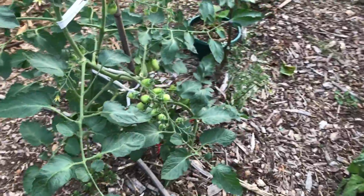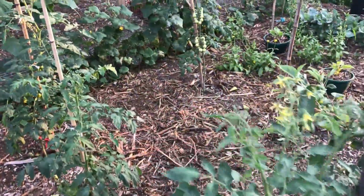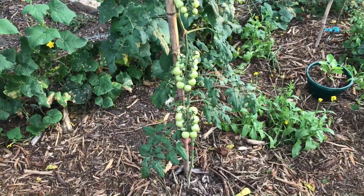This tomato plant's doing real well. And that one back there, beautiful looking sets on that one. I really love the way that's set up. I think it looks so pretty.